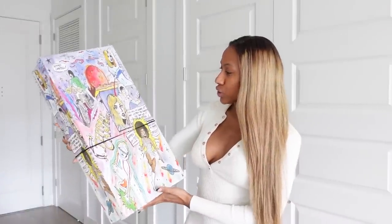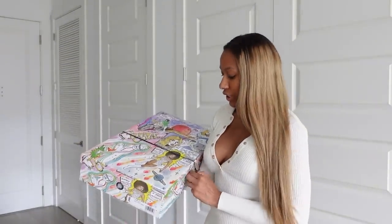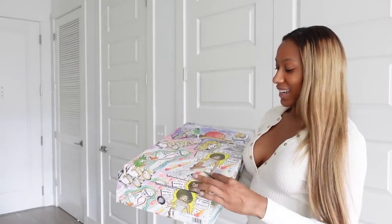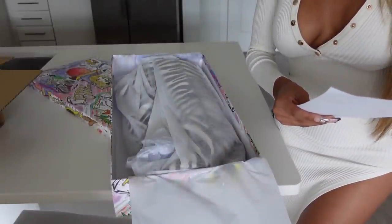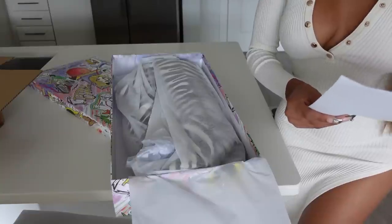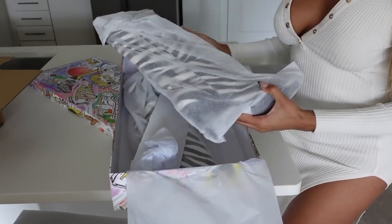Look at my new shoe box. I'm keeping this box for sure. And the boot is a baddie. These are called the Arson and they are black and white zebra. I had to have this boot. She is a statement, baby.